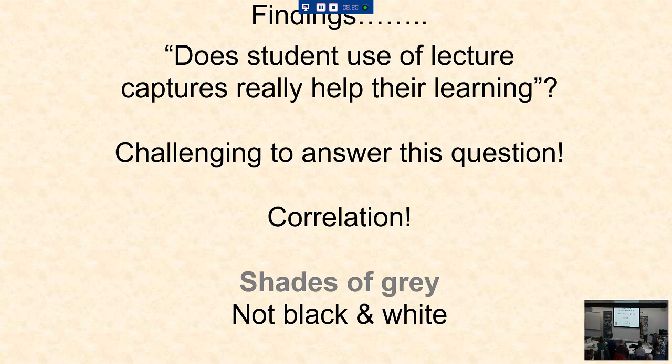So before I actually show you the findings, I'm going to give you the summary of the findings because I think it's really important. So does student use of captures really help their learning? What I'm going to say is that it's actually really challenging to answer this question, and I don't have the answer to this, but I've got some indications.